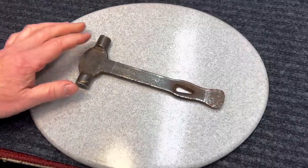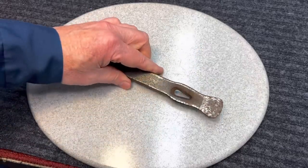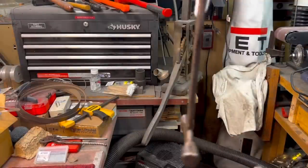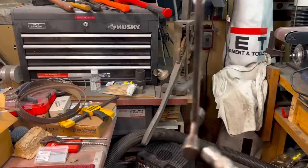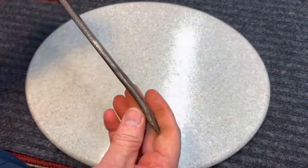So this one here, I could tell by the feel and the weight, it's a good steel, and I'll show you how you test for good steel. So it has a good hardness to it. It's tempered well. It's not bent or anything.